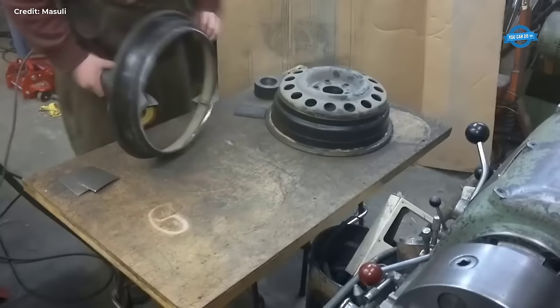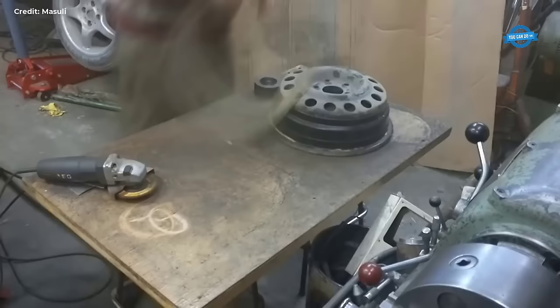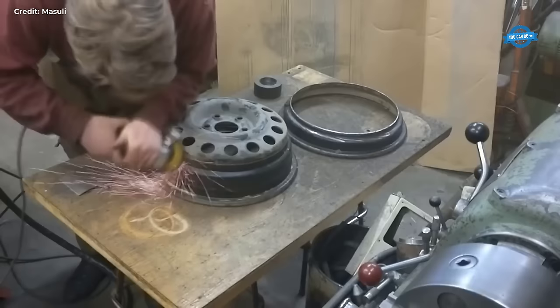After the initial cut with the lathe, the next step is to refine the edges and surface of the cut section using a grinder. Grinding helps to remove any rough edges, burrs, or imperfections left by the cutting process. It's essential to achieve a smooth and uniform surface to facilitate the welding process later on.